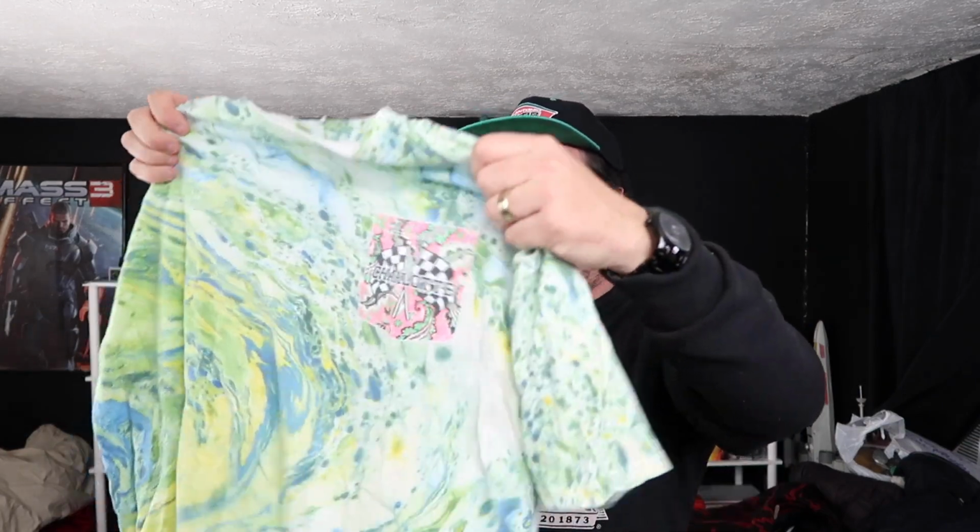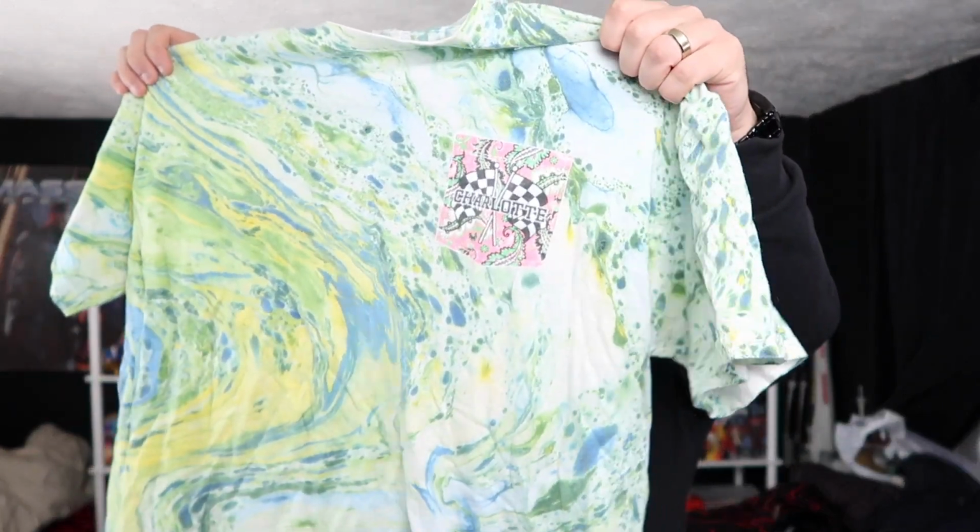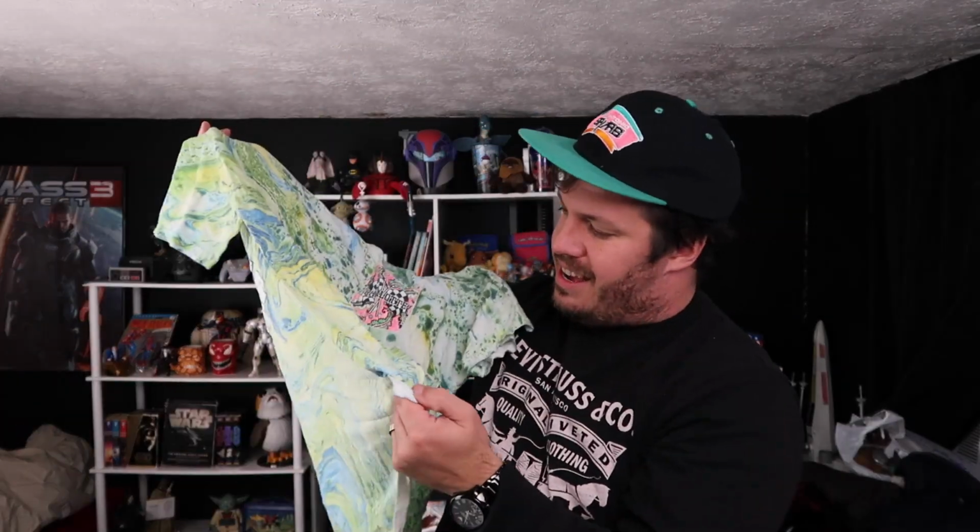All right, so we have a pretty cool looking tee. I can't tell if it's vintage or not. Doesn't look like it's vintage. Charlotte, North Carolina. Okay, that's a pretty dope, like tie-dye print tee. We'll hold on to it. It just looks like a novelty tee though.